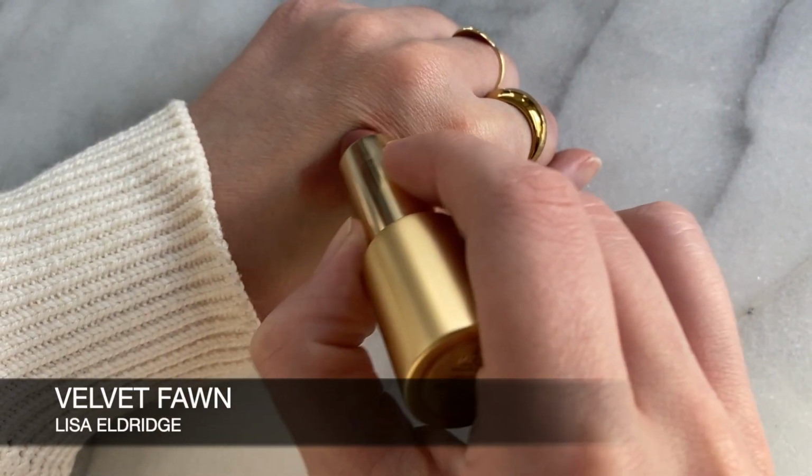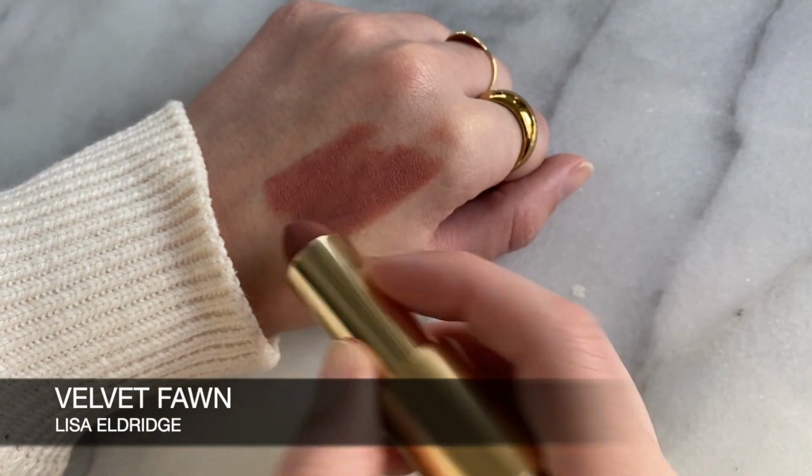So I'll make it work. Yeah, but just the best formula, and this Velvet Fawn shade is so perfect because again, it's very neutral, but also still has that little peach element to it, where there's some yellow present, there's some pink present, but it's very neutral and beautiful.